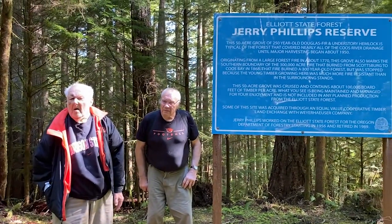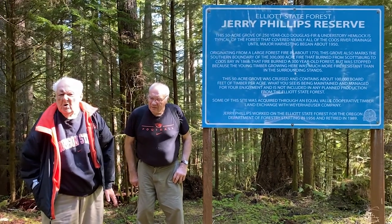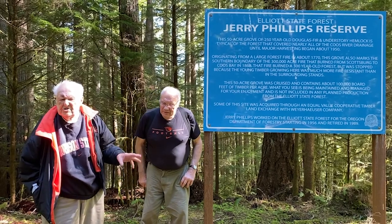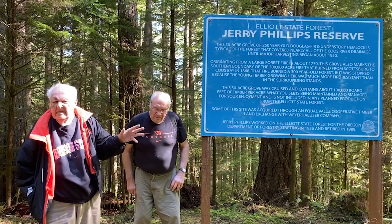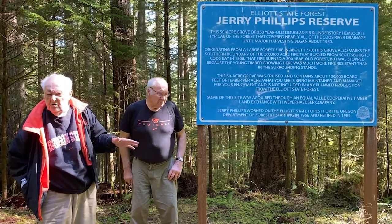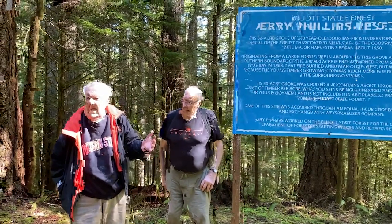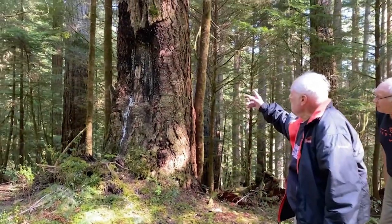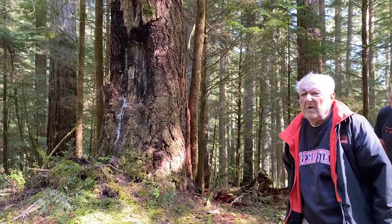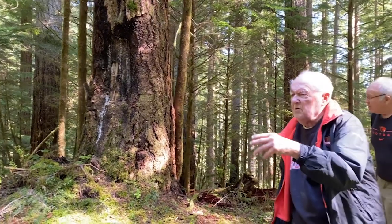Now, while it was still Weyerhaeuser owned, it was about 1965, and there had been a big windstorm in '62. It blew down quite a few trees on both ownerships. And if you look around, you can see a few trees that were damaged when Weyerhaeuser came in to salvage log the trees that had fallen down in the windstorm. One of those is right behind me here. This was damaged during that salvage logging when logging tractors moved some of the trees that had blown down to load them onto log trucks.